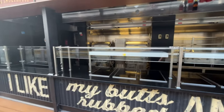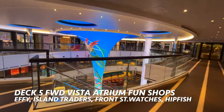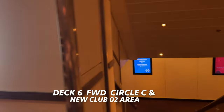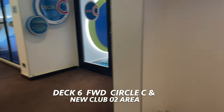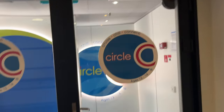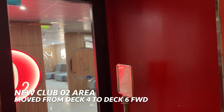Pig and Anchor, barbecue smokehouse. Like my butts rubbed. Remodeled. Circle. And this is for older children. Should say they don't want to be called children, but you can see they got computer games and computers. Club O2, that's it.